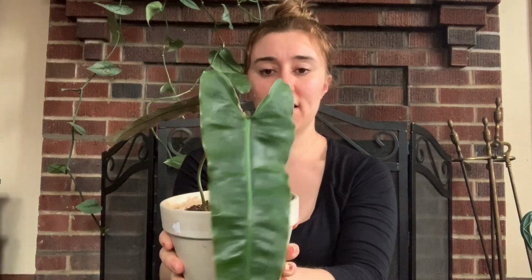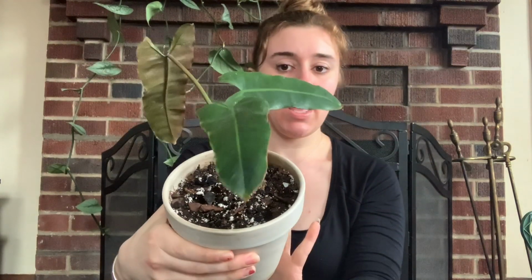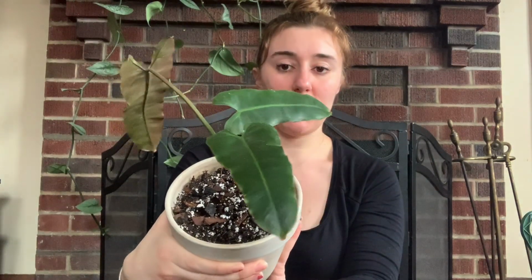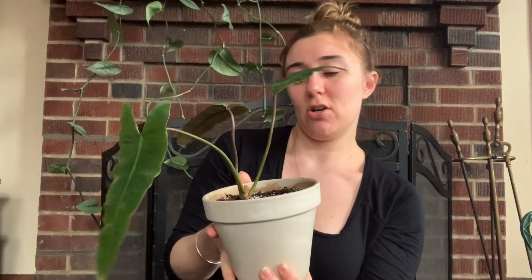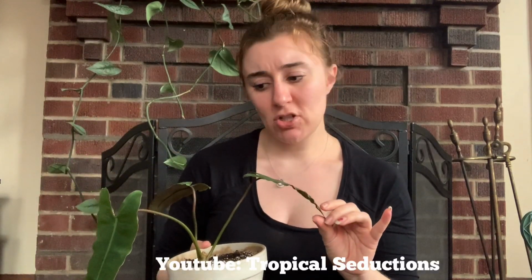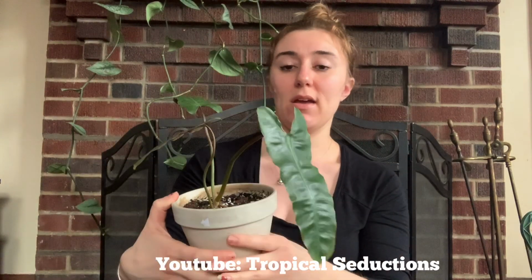And then last but not least is my Philodendron Adipoense. And I got this from someone I follow on Instagram, and she's also on YouTube too. Her name's Denise, and her Instagram handle is Tropical Seductions, and I'm not sure if that's her YouTube handle as well, but I will leave her YouTube right here as well.